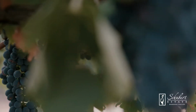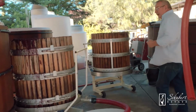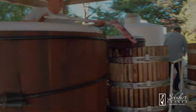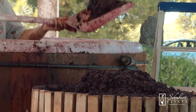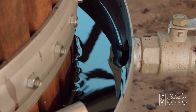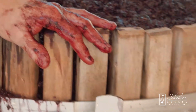If you use a mechanical harvester, for example, you need to pick at the moment that that mechanical harvester is available. By hand picking, I can pick when I want to, when I think those grapes are ripe, and also the grapes tend not to get knocked around so much. They don't bruise, they don't start fermenting before I'm ready for them to start fermenting.